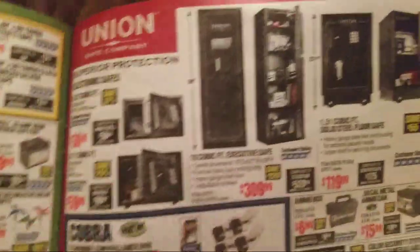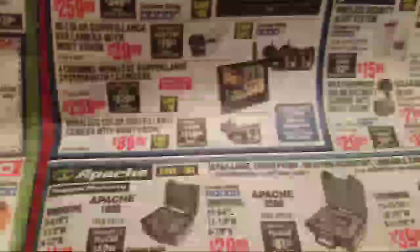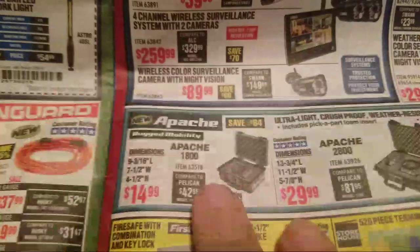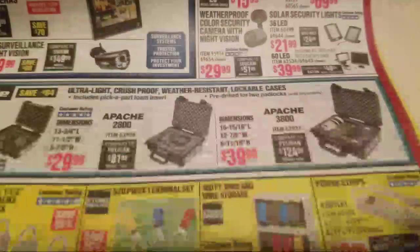So we got some safes here. We got some locks. I hear this is the Apache stuff. You know what? I was looking for these. I don't know if they sell these in the store, or maybe I just didn't find them yet.